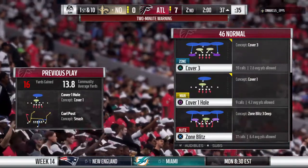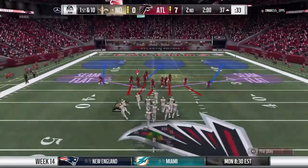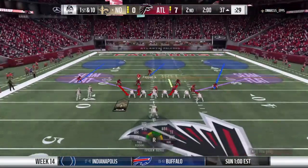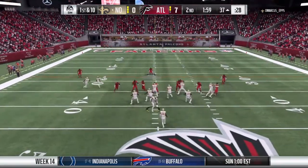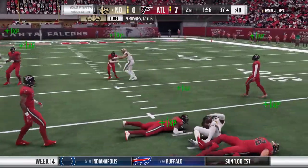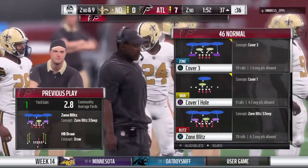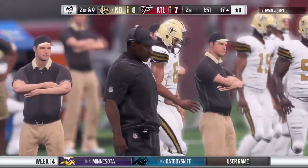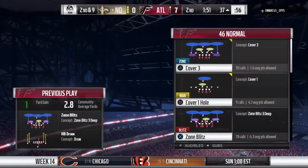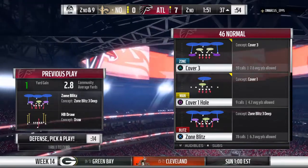Two minutes to go here in the first half. We're back to Atlanta right after this timeout. They'll go back to the ground with Bell. And a short gain there down to the 37-yard line. Just a yard on the first down carry, so it's 2nd and 9. Now a second timeout called for by the defense. So that means they're down to 1 remaining here as we head toward halftime.